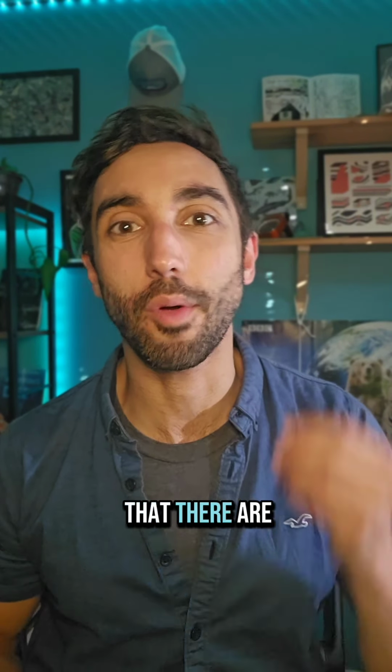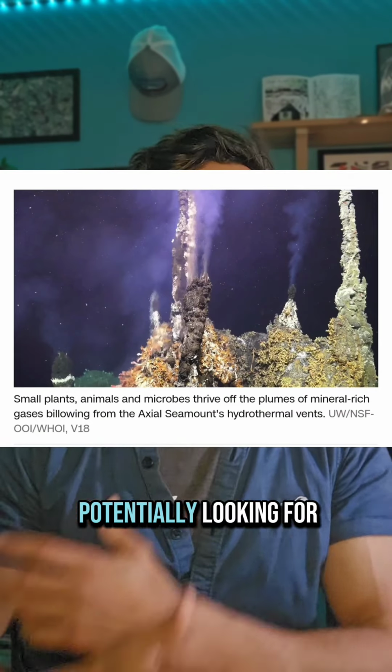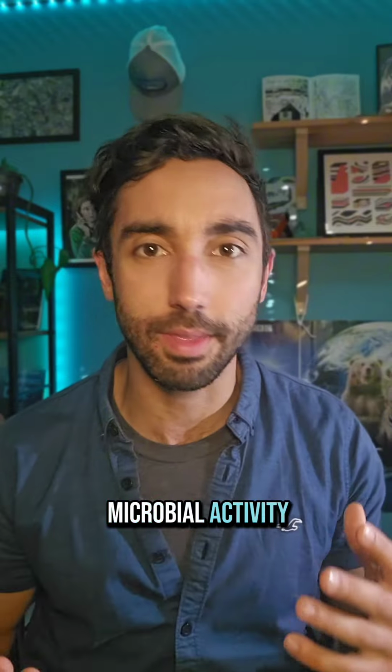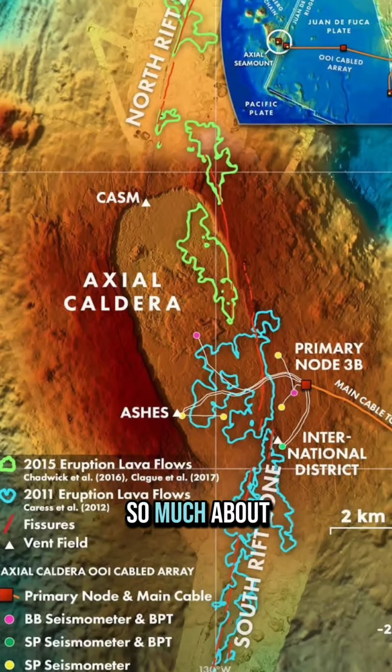As well as that, there are also some webcams positioned around the volcano, mainly looking at some of the hydrothermal vents, potentially looking for changes in the ecology and the microbial activity and how these vents change over time. And it's because of all these instruments on the ground that we know so much about this volcano.